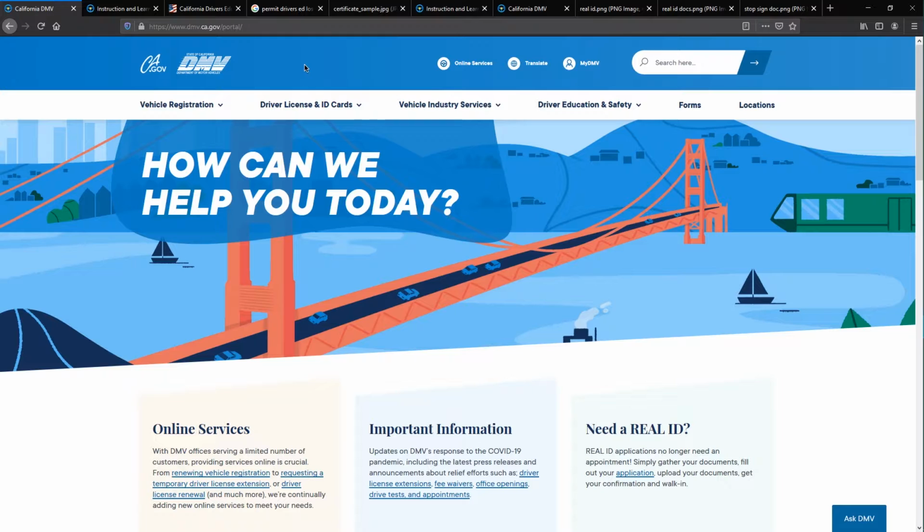Some of you may be asking, well, I'm in quarantine right now, what am I supposed to do? Using this way, I was able to get an appointment and get a permit in June 2020. And I was in lockdown quarantine. As long as your DMV office is open, this should work. I know for a fact this will work in California. If this doesn't work in California, try it. But let's get into it.